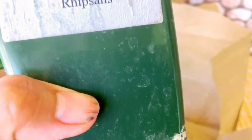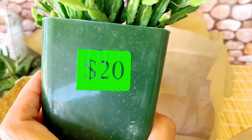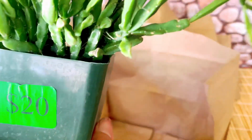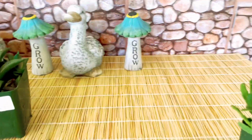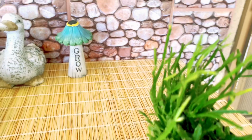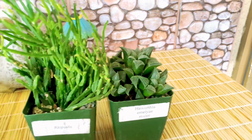This one is Rhipsalis. I had Rhipsalis before but got mealybugs, so this is $20. Supposedly I can get a discount, but Mike doesn't have cash, and only cash gets the discount. Alright, so there you go. All are green.